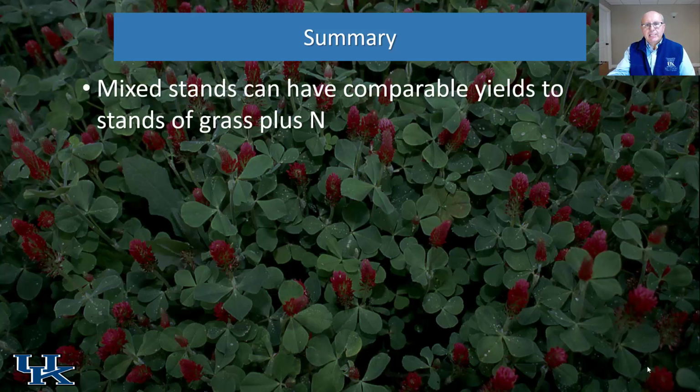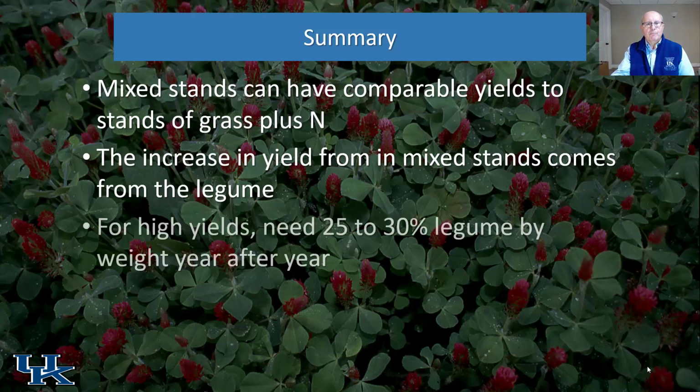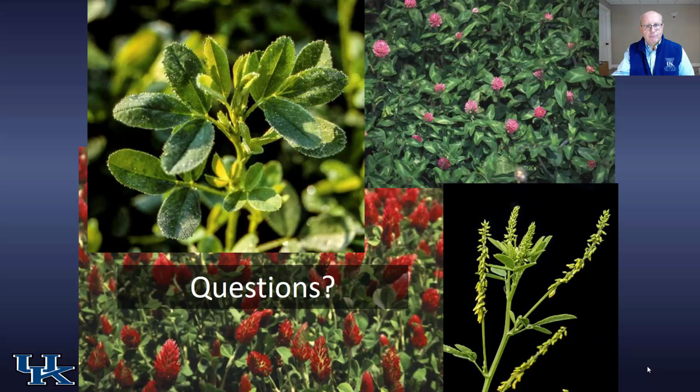So in summary, mixed stands can have comparable yields to stands of grass plus nitrogen. The increase in yield in mixed stands comes from the legume. For high yields, we need 25 to 30% legume by weight year after year. And the number one pathway of nitrogen transfer from legumes to the grass is cycling through grazing livestock.